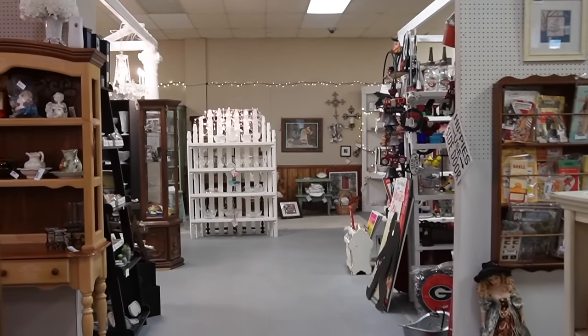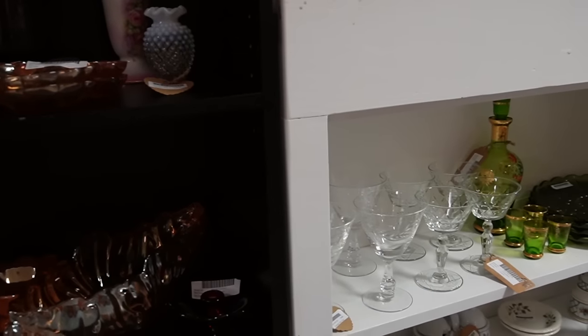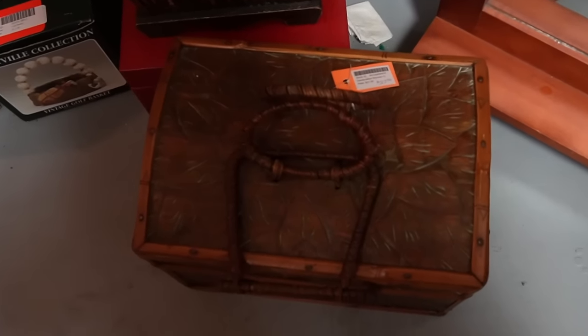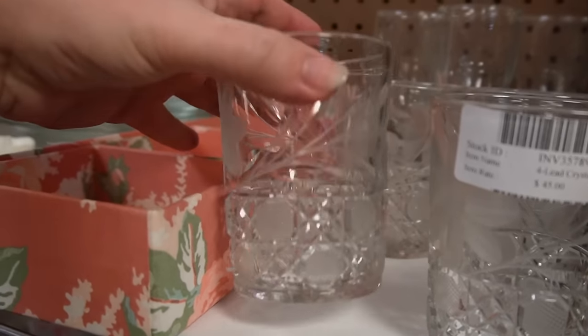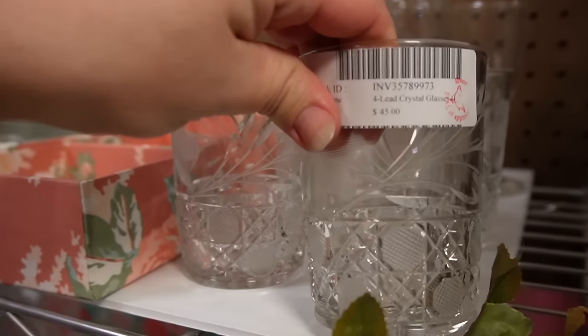So we were over there, now we're heading over here. This glass set. Ooh, those are pretty. 45, but this booth is 75% off unless it says ND or no discount. I think it would only be like 11 something.